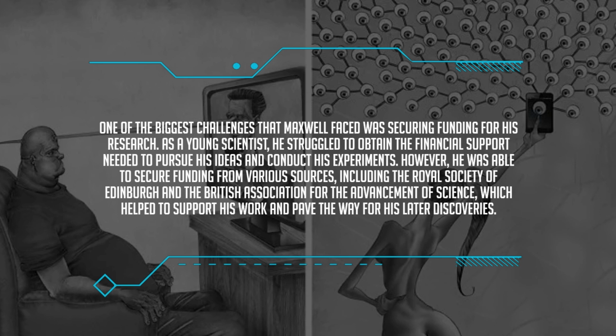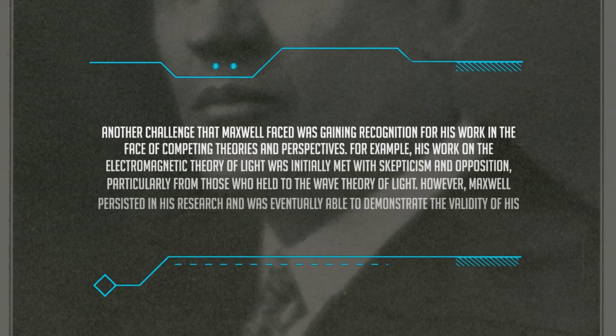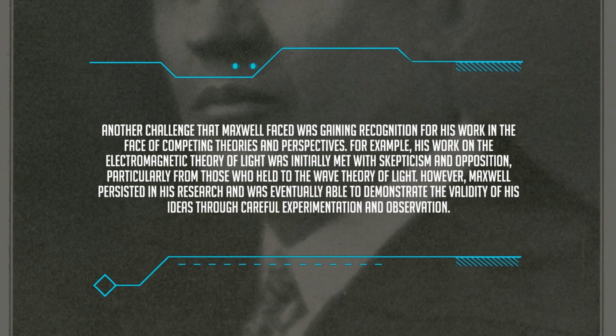However, he was able to secure funding from various sources, including the Royal Society of Edinburgh and the British Association for the Advancement of Science, which helped to support his work and pave the way for his later discoveries. Another challenge that Maxwell faced was gaining recognition for his work in the face of competing theories and perspectives.